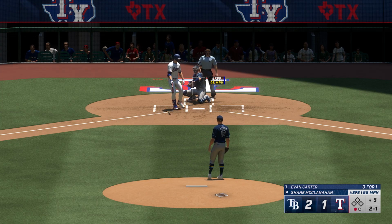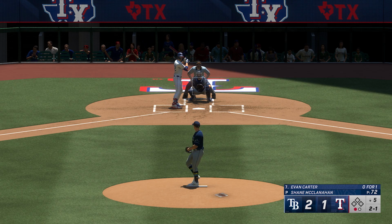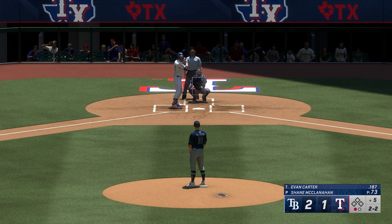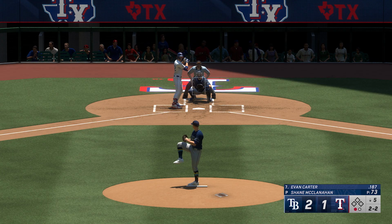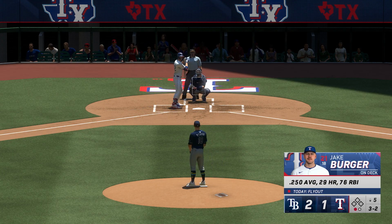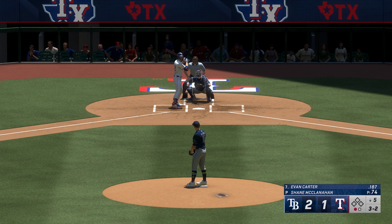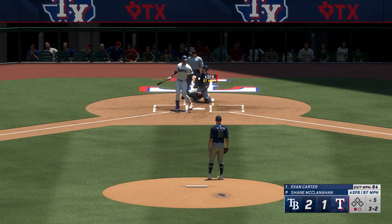Falling behind 2-1. Home team down a run. Last half of inning number 5. Swings through the fastball up in the zone. Instead of letting the hitter get his arms extended, tied him up a little bit, slightly up, slightly in. Just off the outside part of the plate. Full count. Stays alive.